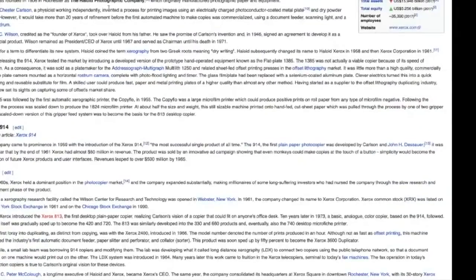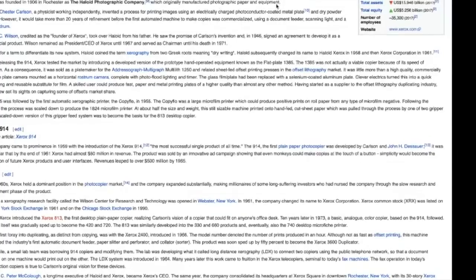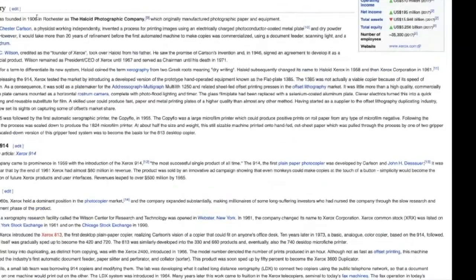The Haloid Photographic Company, founded in 1906, manufactured photographic paper equipment. So this was their ditto company machine, and it made duplicates, you know, in carbon copies. In 1938, Chester Carlson, a physicist working independently, invented a process for printing images using an electrically charged photoconductor-coated metal plate and dry powder toner. However, it would take more than 20 years of refinement before the first automated machine to make copies was commercialized, using a document feeder, scanning light, and a rotating drum.